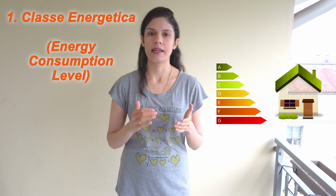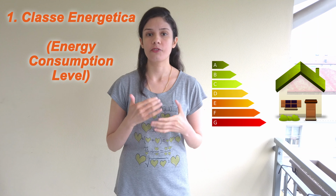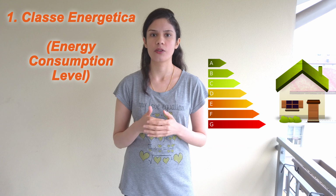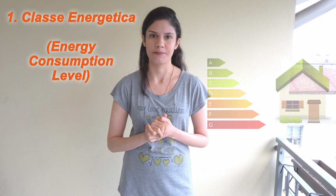There are mainly 5 things that you can keep in mind or always ask your landlord before renting an apartment or even buying a house. And the first among them is the Classe Energetica, or the energy consumption level of the building where you're going to take the apartment. In Europe, usually the energy consumption levels range from A to G, A being the best and G being, let's say, the lowest. And this certificate, which is called Classe Energetica in Italy, will define how energy efficient your building is, and this will in turn also define how effective your heating systems are going to be. So always look for that.